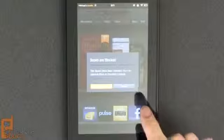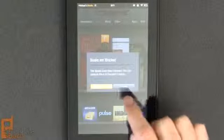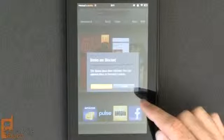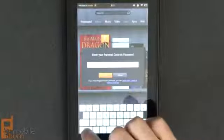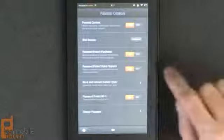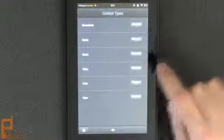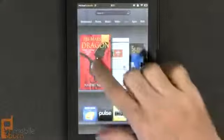Now unfortunately it does not give you the ability to just enter the password and bypass it, which means if you actually want to read that book now, you have to turn off parental controls, or at least turn off the blocking of books in order to do so, by going in here and then entering the password and then turning off the block for books. If they're going to ask you for the password anyway, they ought to let you just do it temporarily and get to the darn book just by entering your password instead of having to reconfigure everything.